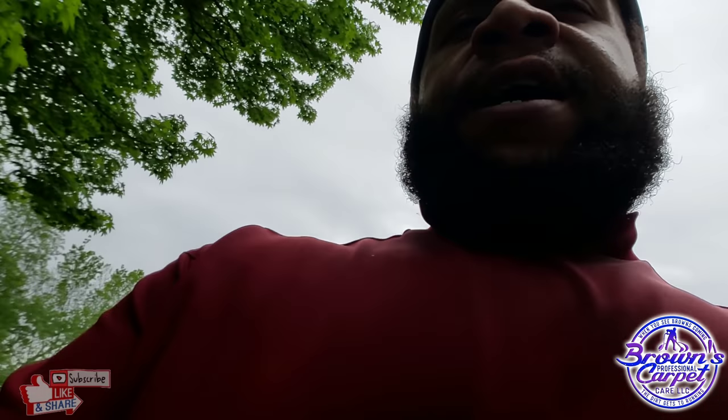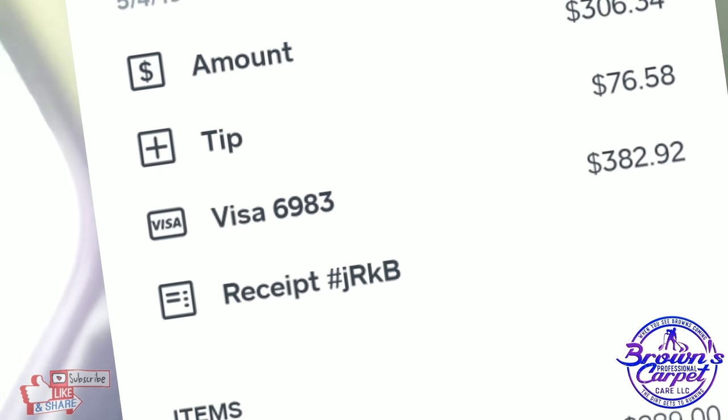Came up to about 349, 350, and she gave me a $76 tip, guys, on the Square app. I told her she didn't have to worry about it. She put 25% on the Square app, so she gave me a $76 tip today, guys. That was freaking awesome.